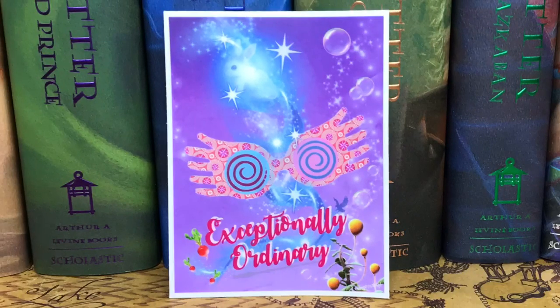And next we have a sticker, and you guys know I am personally such a big fan of Harry Potter stickers. I collect them. I have quite a few. But this is Luna Lovegood's glasses, and then it has her bunny Patronus, and it says exceptionally ordinary, which I am. And I love that it has the dirigible plums on here, or radishes. That is so pretty. I love Luna. She's one of my favorite characters.